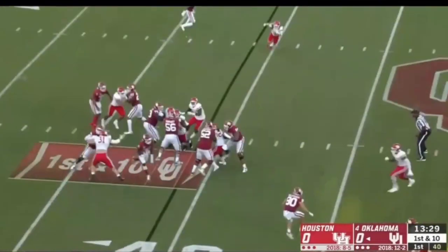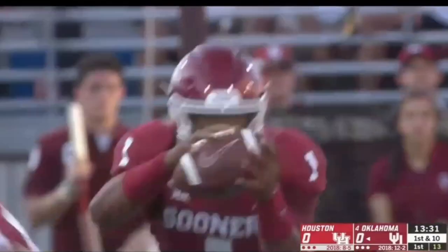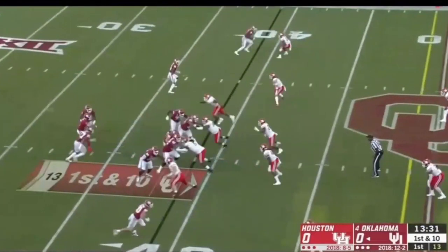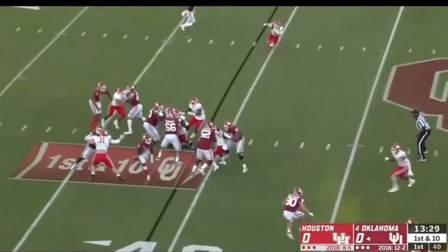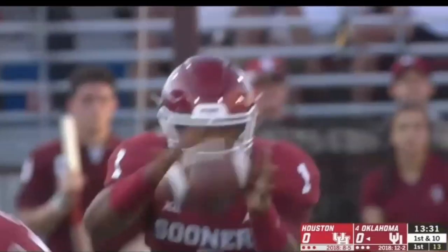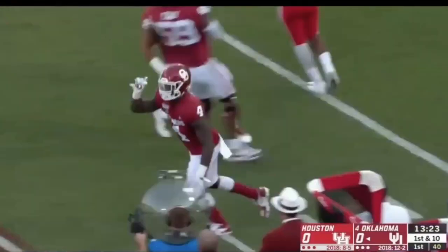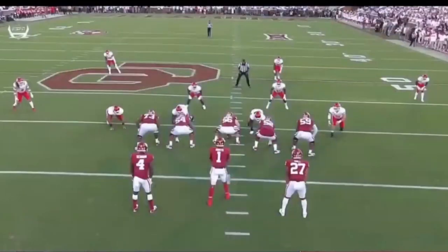But I've always liked and have installed and kind of been from that Alex Gibbs school of thought with how you block the different types of zones. And there's definitely, you look at the course here, he's on a wide zone track. Yep, definitely. All the way. And they got an end zone shot right here after the play that I'll show. You'll be able to see a lot better.